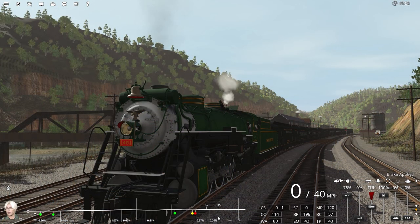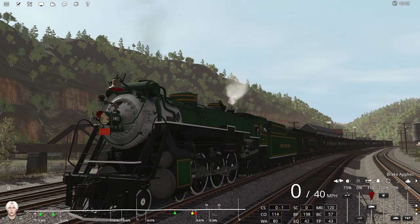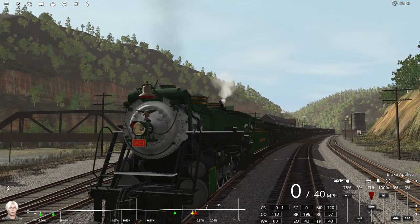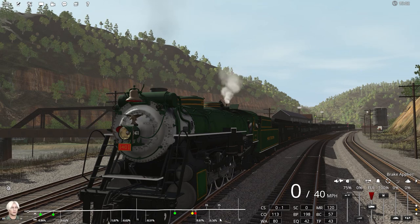1401 was one of 27 of the second order of PS4 delivered by Alco from their Richmond works, and they were all painted the green and white gold paint job. And the PS4s pulled the various passenger trains, like the Birmingham Special. And then the consist that comes with this set, we got the Crescent.